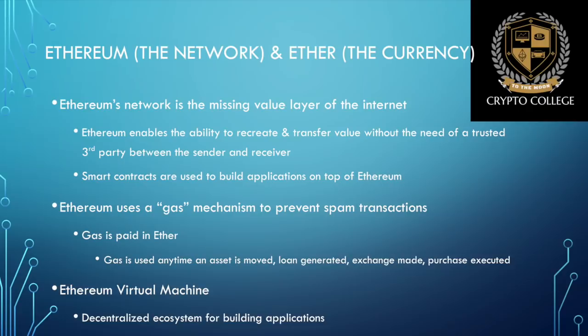Ethereum is essentially the missing value layer from the internet. With Ether, anyone around the world can transact value without a trusted third party. As previously mentioned, Ether is used as a gas mechanism within the system whenever an on-chain transaction is conducted. The Ethereum virtual machine is a decentralized ecosystem created for building these applications on top of Ethereum.